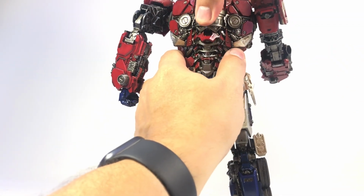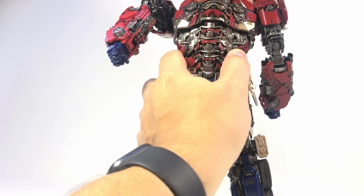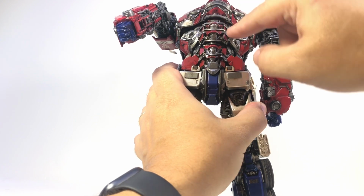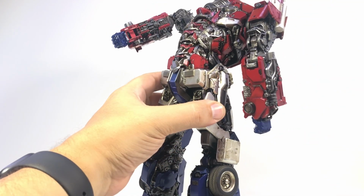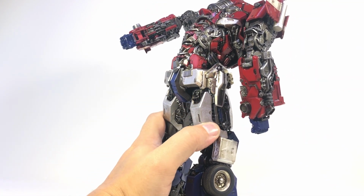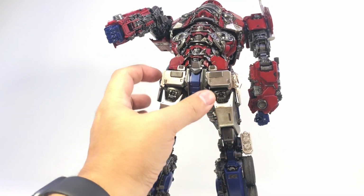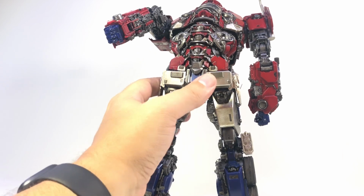And then as you tilt the upper piece forward, it exposes this whole section right here. And then this piece, as it leans forward, exposes more of the section down here. It's really nicely detailed. I can't believe I'm just showing Optimus Prime doing an old man hunch, but some really fantastic detail all over this figure.